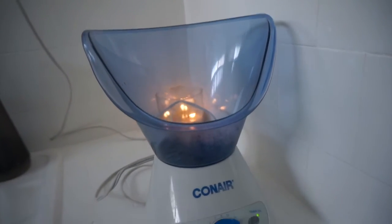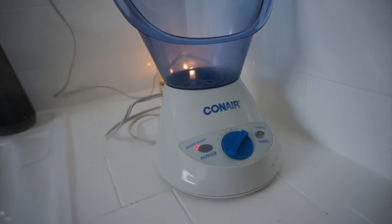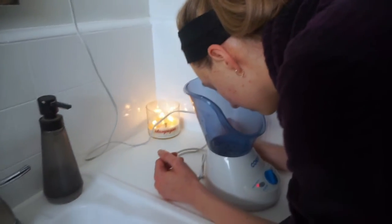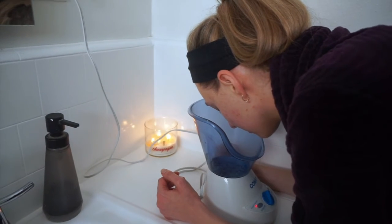By this point, the steamer should be ready to go. It should be nice and hot and steamy. I'm just going to go ahead and grab it and put my head in the little compartment and just stand over it for a few minutes.